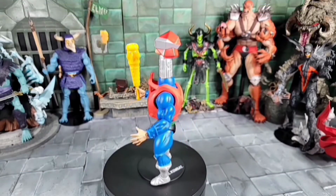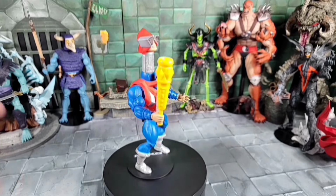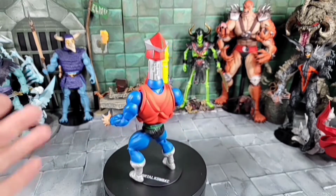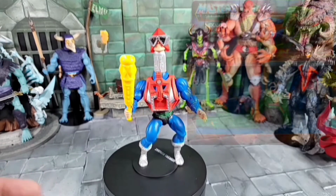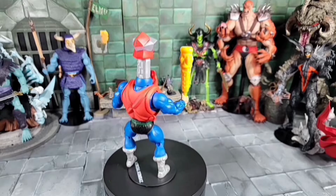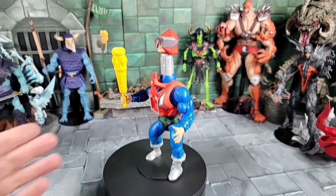So up next at number 9 is Mackinac. Finally, we have Mackinac in the new Origins line. I couldn't be happier for that. Another favorite as a kid, and now again in Origins, just looking at him like, wow. Now, of course, he comes in a Mackinac and Ground Ripper 2-pack, instead of a single card release, which hopefully will come out as a single one or variant at least. But that's how they're putting him out at this time.